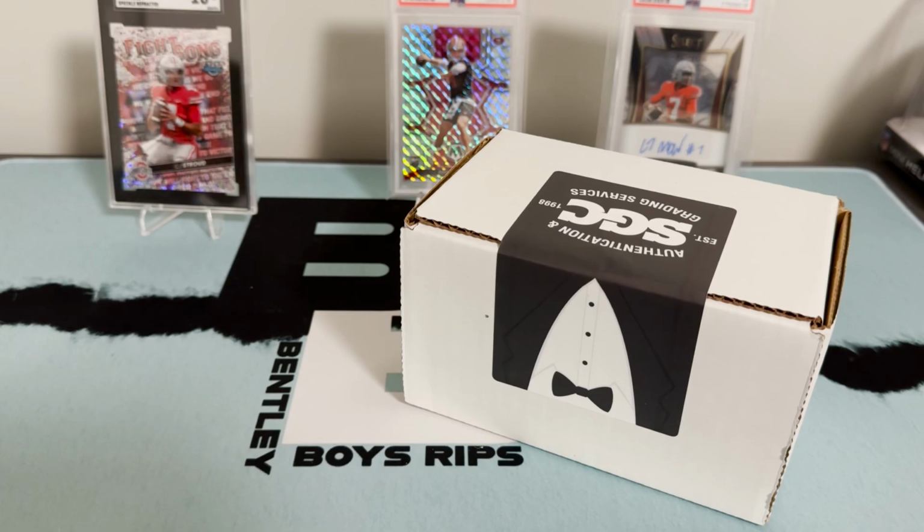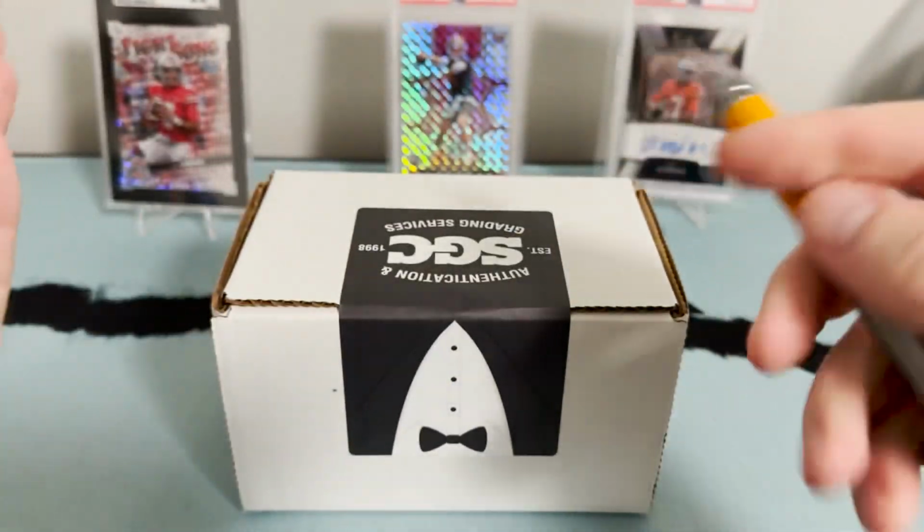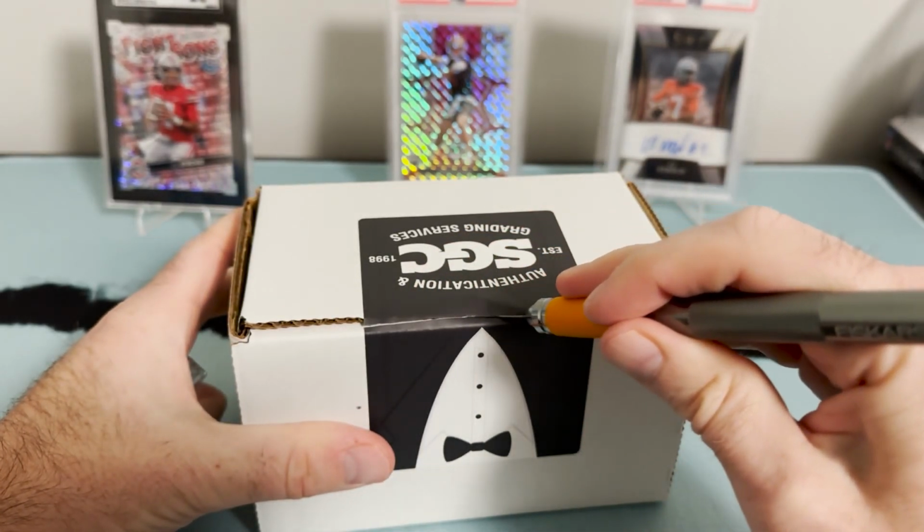Don't they have subgrades or no? No, they don't. That's the only downside with SGC, exactly that. They don't have subgrades, and I would love to see some subgrades, but they don't. But the price and the turnaround time is undeniable.